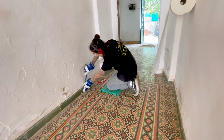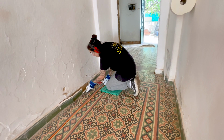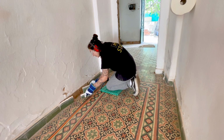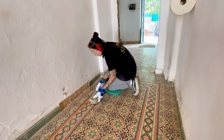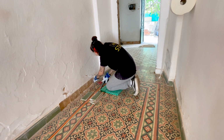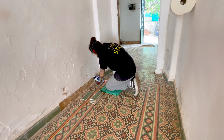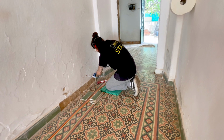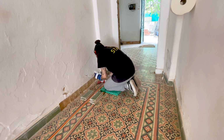I'm going to do my best to keep the tiles in the hallway, because it's my favorite part of the house. The reason I'm taking down the baseboard here is because not only were the tiles hanging loose from the wall, there were 2 different types of tiles used as baseboard, and also these walls need to be touched up as the plaster is crumbling down in some places. Sometimes you have to destroy something in order to build something better.